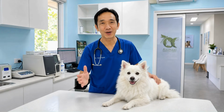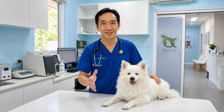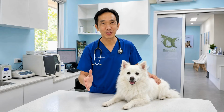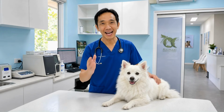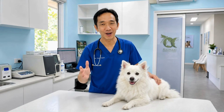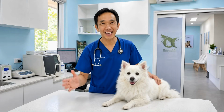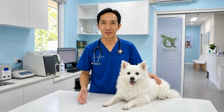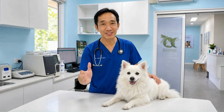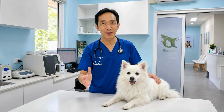Beyond vaccination, there are some practical, common sense steps you can take to reduce your dog's risk of exposure. If you're choosing a boarding facility or daycare, it's worth asking about their policies. Do they require proof of vaccination from every dog that stays there? How do they handle a dog that shows signs of illness? Do they have good ventilation and cleaning protocols? A well-run facility that takes these precautions seriously will significantly reduce the outbreak risk compared to one that doesn't ask any questions at all.